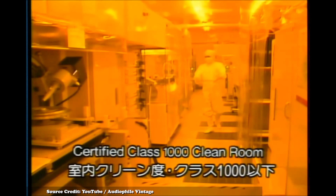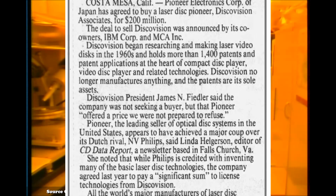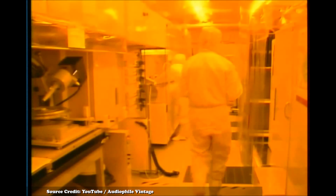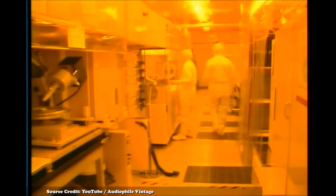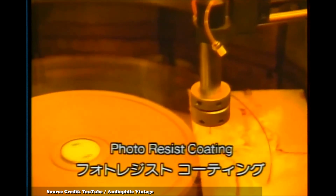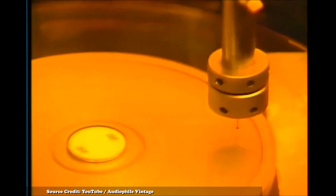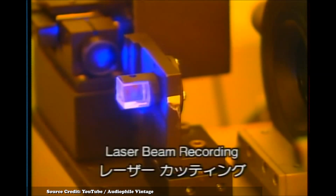Eventually, IBM tightened the purse strings and shuttered DiscoVision Associates in 1981. Pioneer swooped in to buy out DiscoVision's interests in their previous partnership and became the sole owner of the Laserdisc format. So all was well.